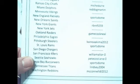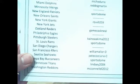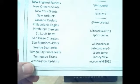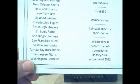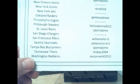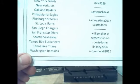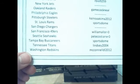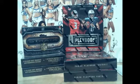Sports Dome, Rams. William Allure 0, 49ers. Pete Costain 0, returning breaker, he's got the Seahawks. Sports Dome's got the Buccaneers. Lindsay 2004's got the Titans. And McConnell DL 2012's got the Redskins. All right, guys, that rounds out our buyers list tonight.